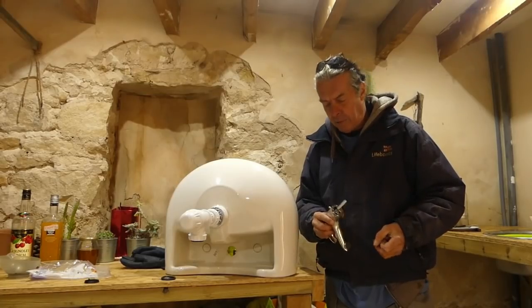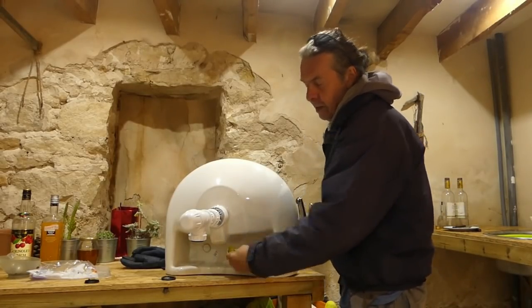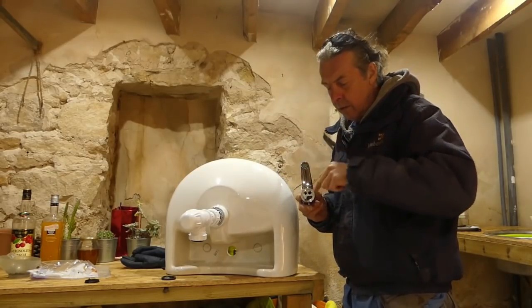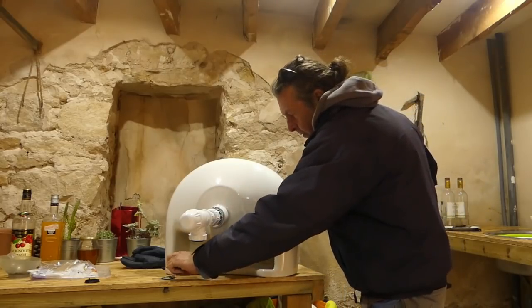So next is the taps. It's so much easier to fit them where you've got easy access rather than trying to get underneath and obscured around things. So I'm going to fit the taps and the connection things, and then it's just all ready to be dropped in place.